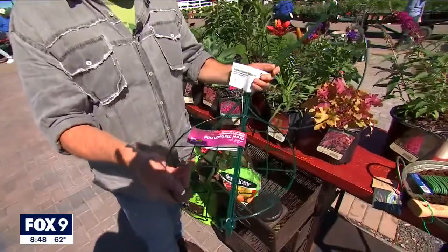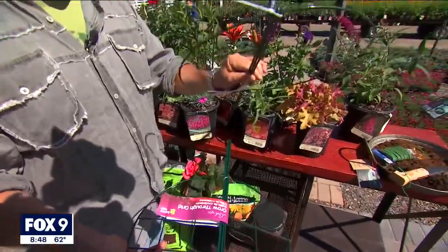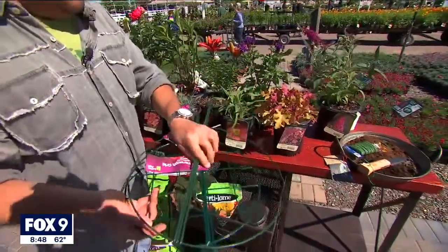They may also need some support as well. These grow-through grids are really good if you've got a peony. To keep the flowers up, these hoop grids are really good. And then finally, when it comes to fertilizer, they're really not too fussy. That makes them key as well.